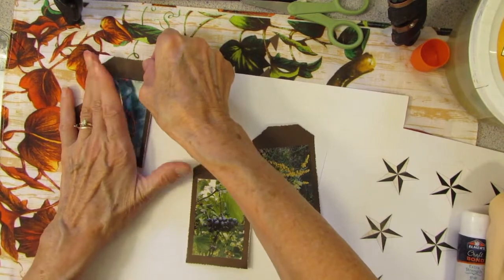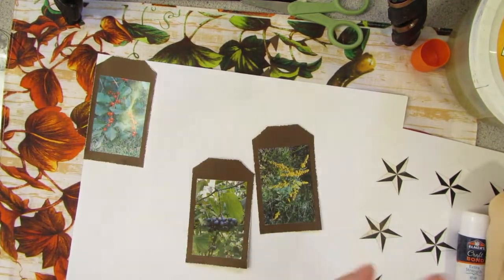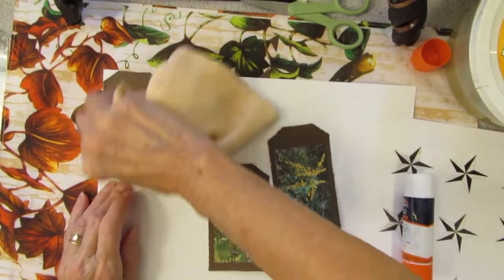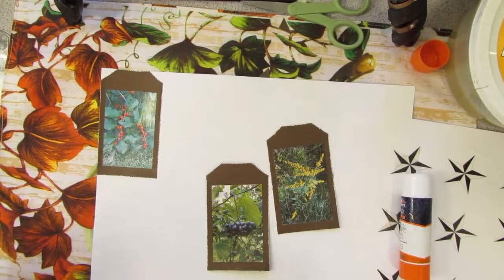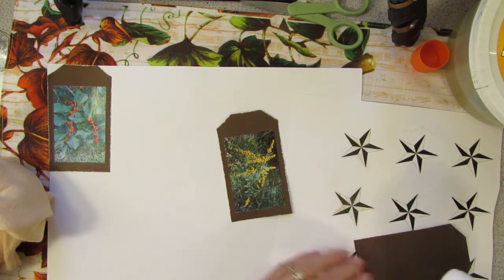And then when this is cut out, then I'll punch the little hole and find something to put on there. A little ribbon or a little string, a little twine. Something like that.